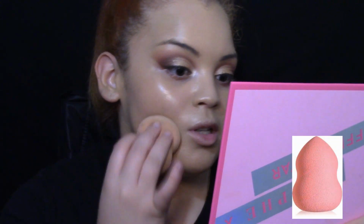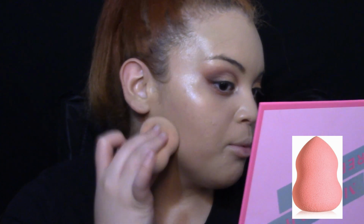Alright, and then I'm actually going to take my e.l.f. sponge and I'm going to just set that in place a little bit more just by going over it with no additional product, especially around the nose. And this is just a foolproof way of making sure there's no streaks, that everything is seamlessly blended.